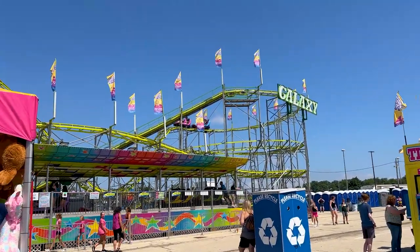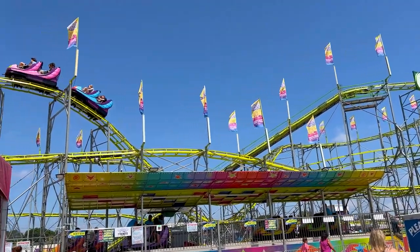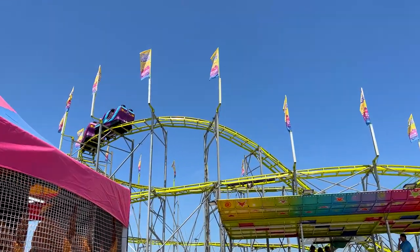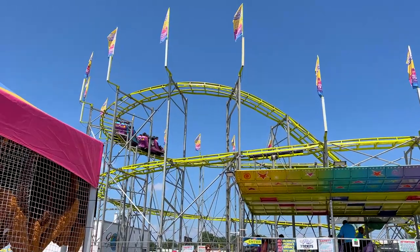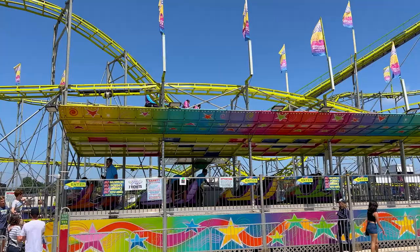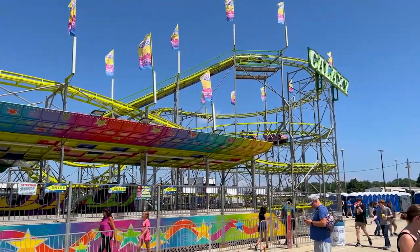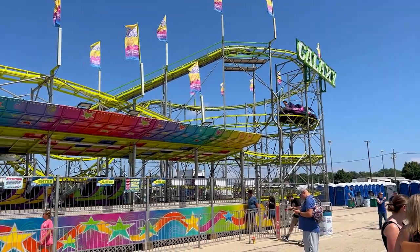The only adult coaster at the fair this year is the Galaxy, which is the most common roller coaster type that you'll see at a fairground, but still a lot of fun. Two big drops at the beginning, and then a few spiral helixes that lead to a few dips at the end of the ride.